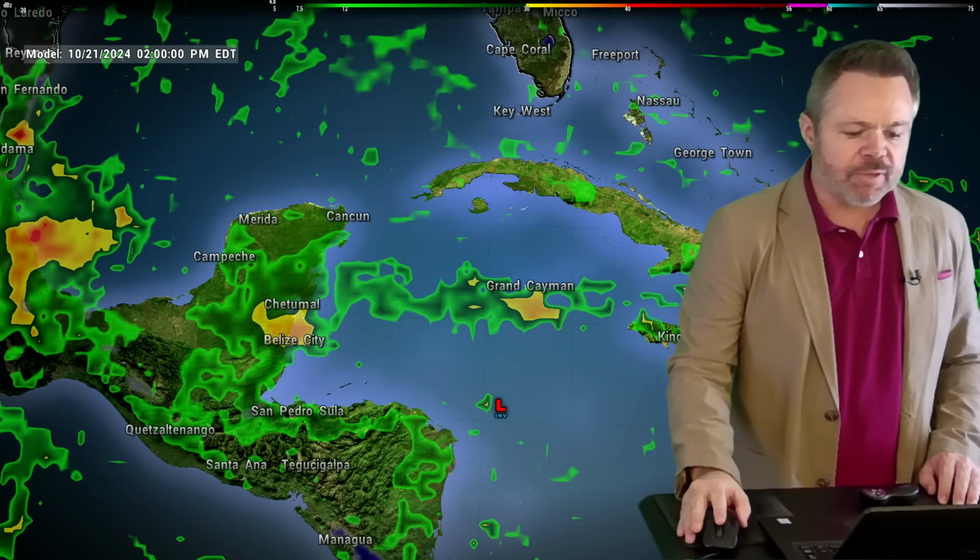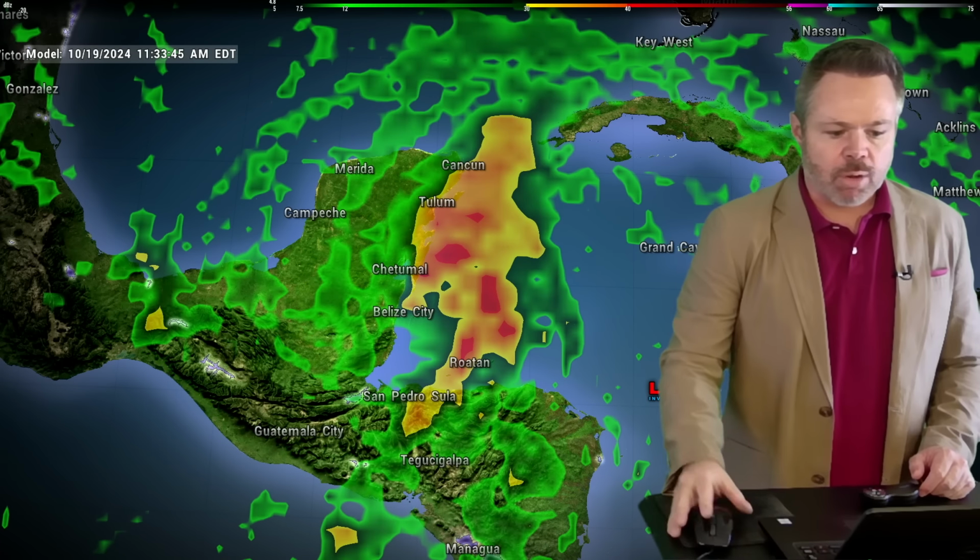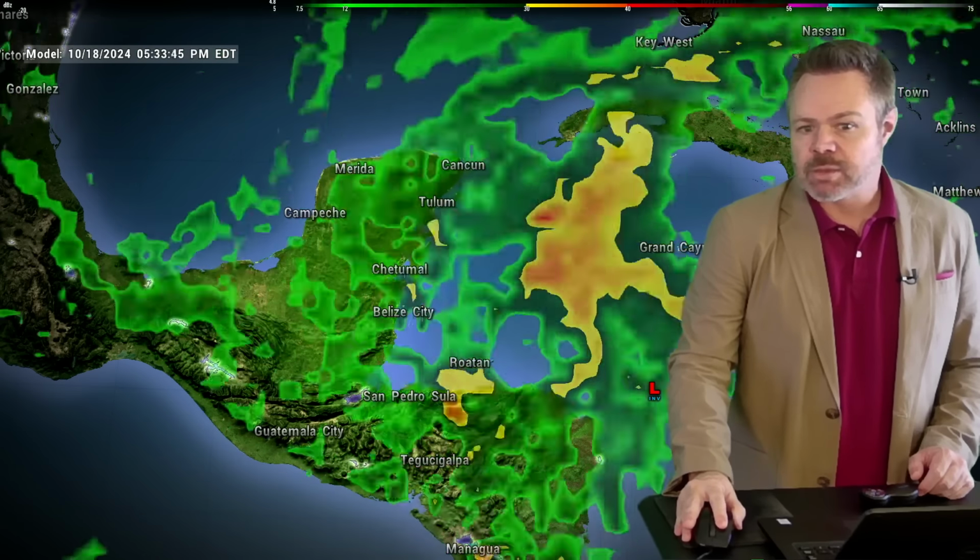This would bring us maybe 35, 40 mile an hour winds. But the biggest thing is the amount of rain that it could bring. We're talking about 4 to 6, 8 inches of rain in a couple of spots, guys. 100 to 200 millimeters is not out of the question. It's obviously been wet in these areas from time to time over the last few days. It's going to get even wetter, especially Honduras, north through Central America, and then to the Yucatan.